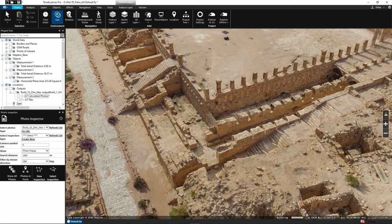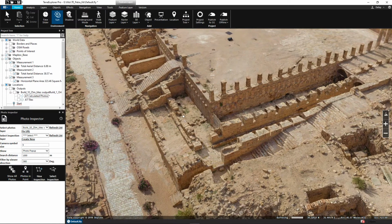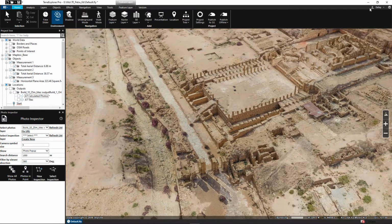Okay, I'll address some other questions. Is Unreal Engine necessary for the creation? No, this was produced 100% with Skyline Photo Mesh.